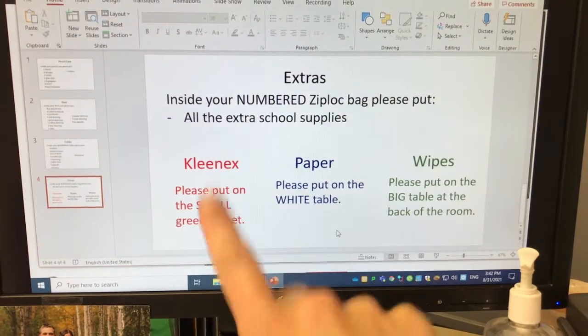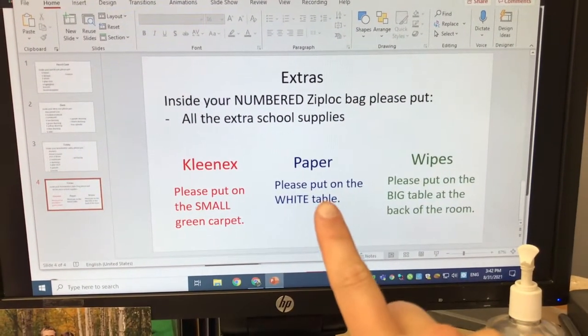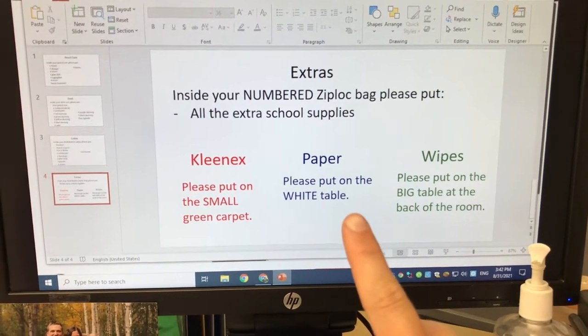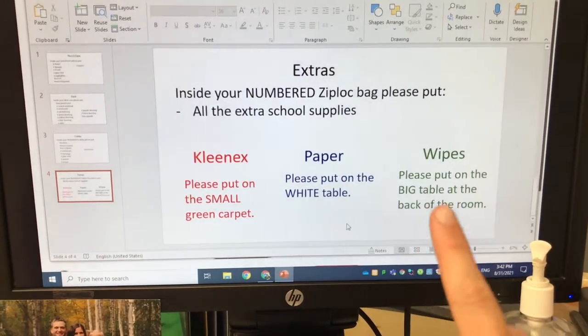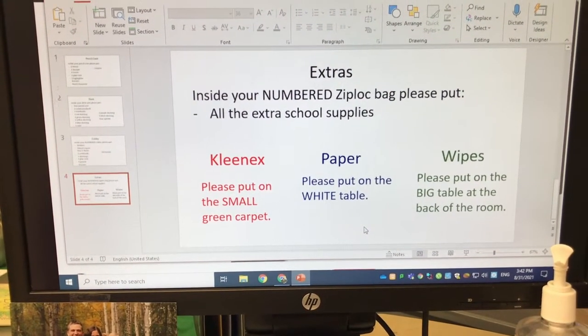Then the last 3 things: Kleenex, I'm asking them to put on the small carpet; paper, put it on the white table in my classroom. I only have 1 white table. And then wipes, put it on the big table at the back of my room. That's something that they can go and take care of by themselves. I do anticipate the school supplies to take a minimum of 30 minutes, but no more than an hour. If it's starting to take an hour, then it's taking too long. So I'm going to book 30 minutes, but if it takes more than that, that's okay.